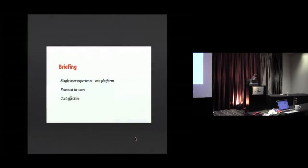So our briefing was pretty straightforward. They wanted a single user interface or a single user experience on one platform. Keep in mind that GOV.UK, I don't know if you're familiar with that site, launched in 2011, had huge praise all over the internet. It was revolutionary. Our digital transformation program was largely based on that. The leaders of our project went to the UK, talked to them about what they did and how they can implement it in the EU. And so really our briefing was, do GOV.UK for Europe, please.